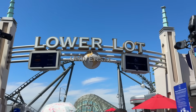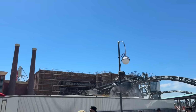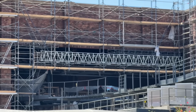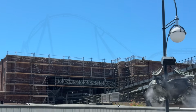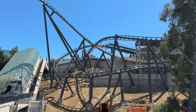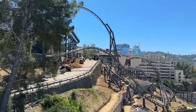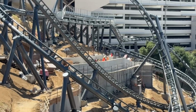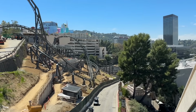Let's head on over to the lower lot, get the updates on the escalator hill too. Just want to showcase this angle too of Fast and Furious. And then this is the current state of Fast and Furious Hollywood Drift on this beautiful Friday. A lot of focus right here right now. But once we get on the studio tour in a little bit, we'll get a better look at all the dive loop area.